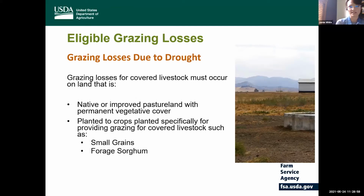When we're looking at grazing losses due to drought, this does apply, obviously, if the farmer or rancher does have livestock and they have ground that would be considered native or improved pasture land with permanent vegetative cover, or that can include ground that is reported to FSA as crops planted specifically for grazing for those eligible livestock, which could include your small grains or forage sorghum.